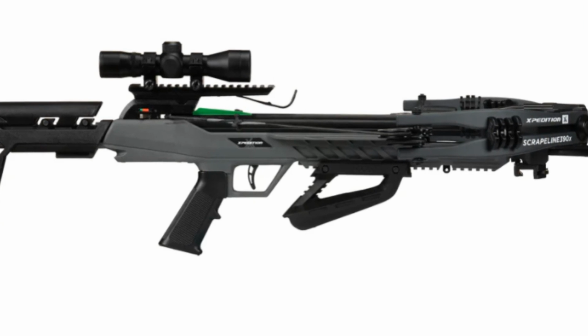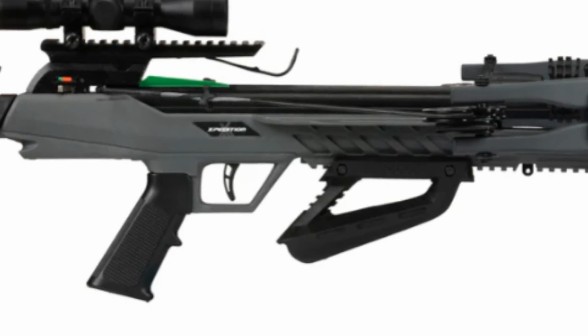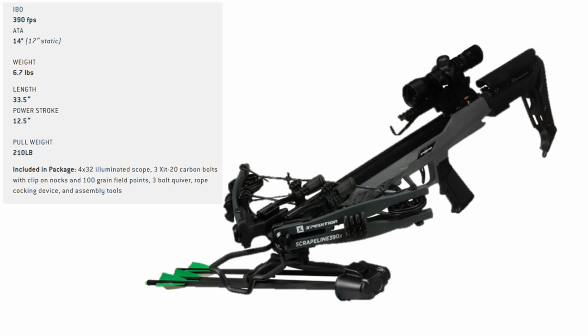And just like the Avalanche Guillotine, this is another bow that I call the half aluminum rail, where you've got aluminum on the top. That's where your arrow is going to be sitting, but under that aluminum is composite along the rail. And once again, this bow is going to come with a ready to hunt package, which is going to include a 4x32 illuminated optic, 3 exit 20-inch carbon arrows with clip-on style nocks and field points, a 3-arrow quiver, rope cocking device, and assembly tools.